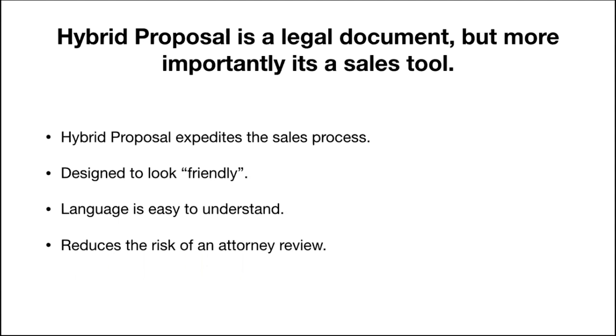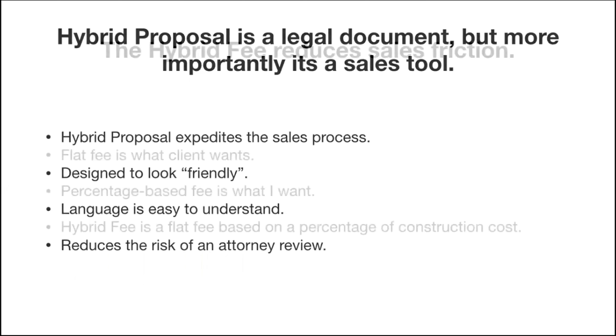So what do we learn here? If we create a document that looks friendly, that's easy to understand, that they understand what they're getting, they understand what we're giving them, they understand what happens if there's conflict, it's all there, it's easy to understand, it looks friendly, they feel more comfortable reading it, understanding it, signing it, and moving forward. And so that's why it's much more than a legal document. It's also part of our sales process.